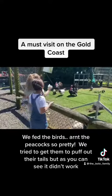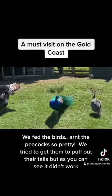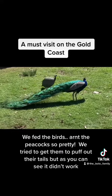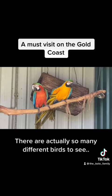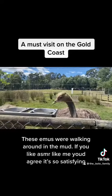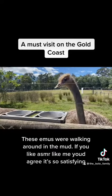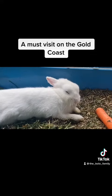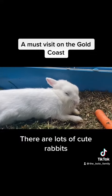We fed the birds. Aren't the peacocks so pretty? We tried to get them to puff out their tails, but as you can see, it didn't work. There are actually so many different birds to see. These emus were walking around in the mud. If you like ASMR or like me, you'd agree it's so satisfying. There are lots of cute rabbits.